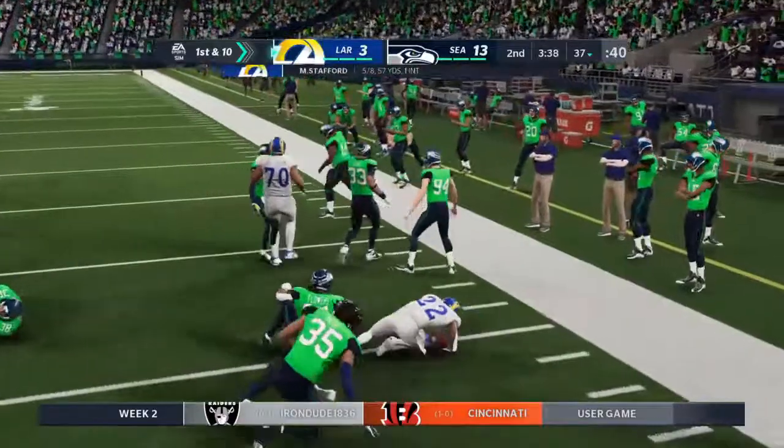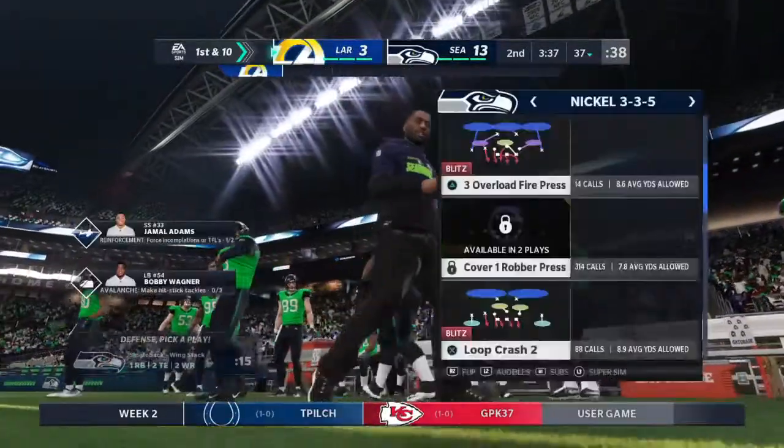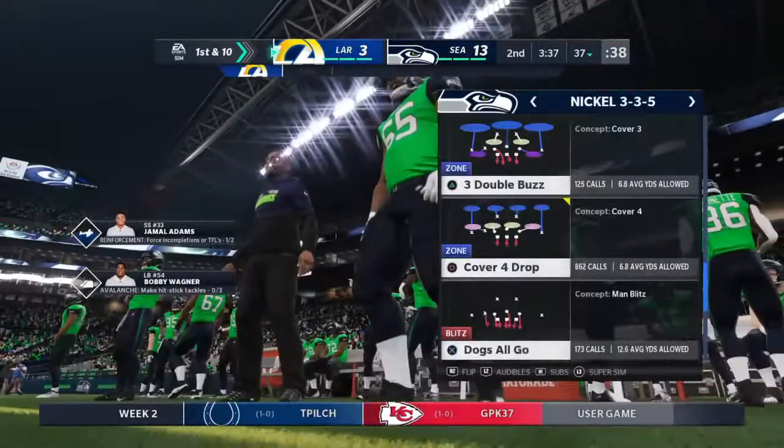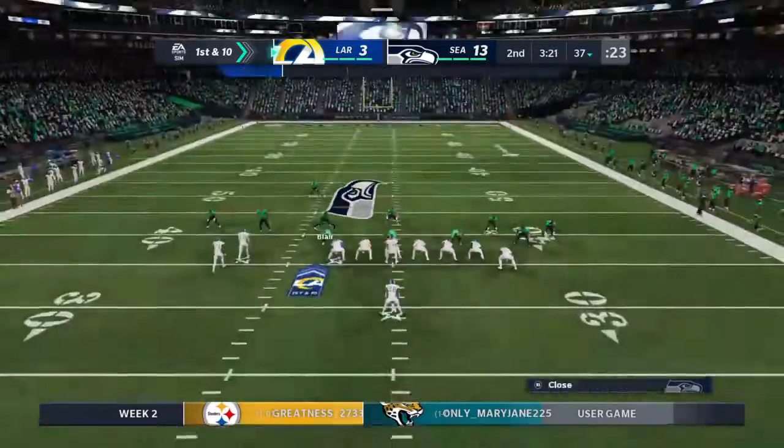Coaches, that's all they talk about, turnovers, right? Minimizing those and maximizing opportunities. Nice way to start the drive, a gain of 12 and a 1st down. 1st down, Rams.